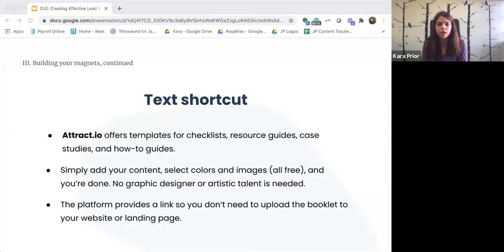Okay, so I told you I would provide you with a couple of shortcuts. So text shortcut first. If you don't have access or just don't want to pay for professional design, that's totally fine and totally understandable. But a great tool, attract.io, is a wonderful way to efficiently obtain that professional look of your booklet at no charge. So attract.io offers templates for checklists, resource guides, case studies, how-to guides, all kinds of templates that are modern, professional, and look really great. So simply add your content. That's all you have to do.